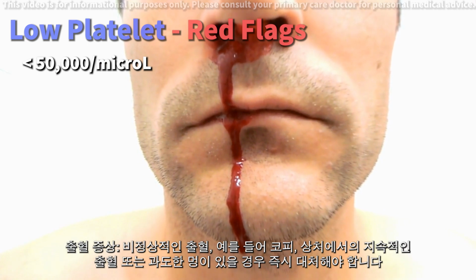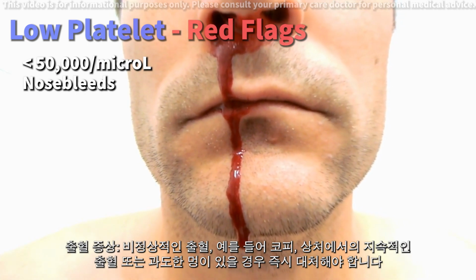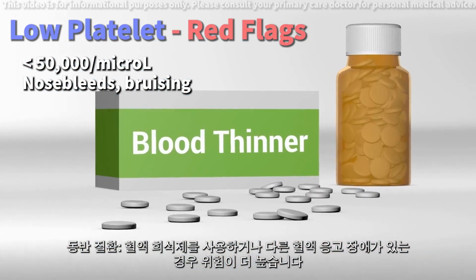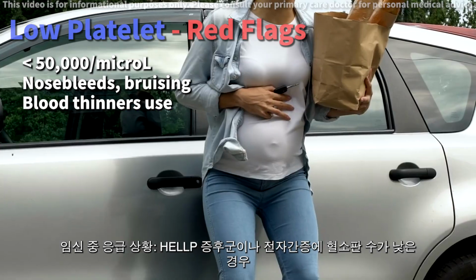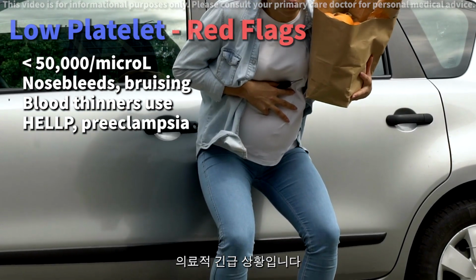Bleeding symptoms: unusual bleeding like nosebleeds, prolonged bleeding from cuts, or excessive bruising should be addressed promptly. Coexisting conditions. If you're using blood thinners or have other blood clotting disorders, the risk is higher. Emergencies in pregnancy. HELLP syndrome, or preeclampsia with low platelets, is a medical emergency.